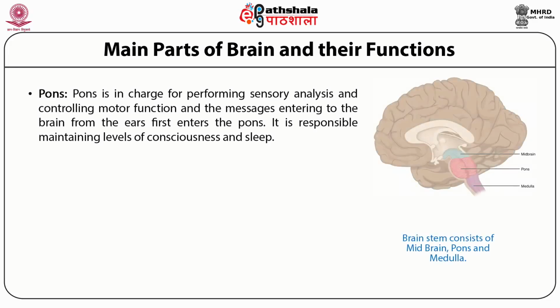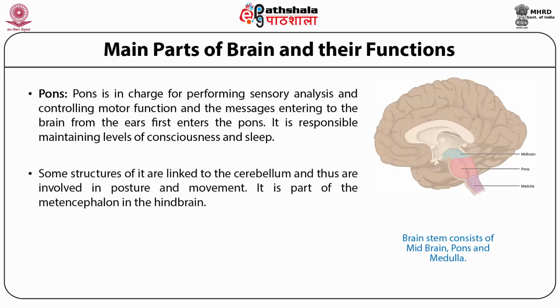Pons. Pons is in charge of performing sensory analysis and controlling motor functions, and messages entering the brain from the ears first enter the pons. It is responsible for maintaining levels of consciousness and sleep. Some structures of it are linked to the cerebellum and thus are involved in posture and movement. It is a part of hindbrain.